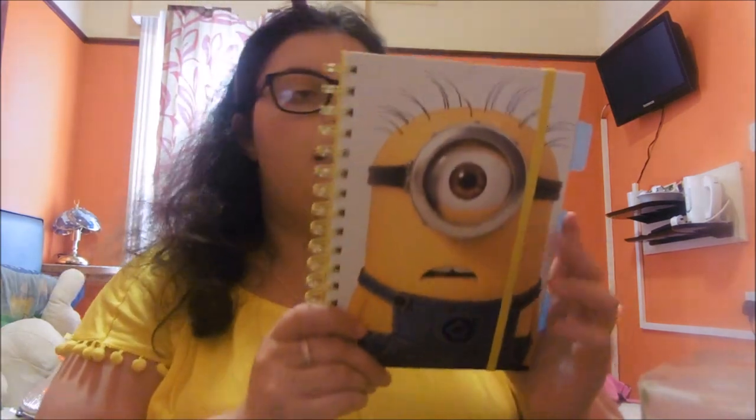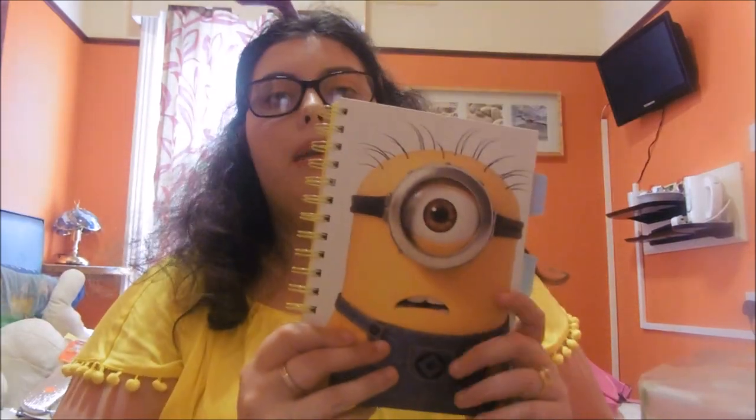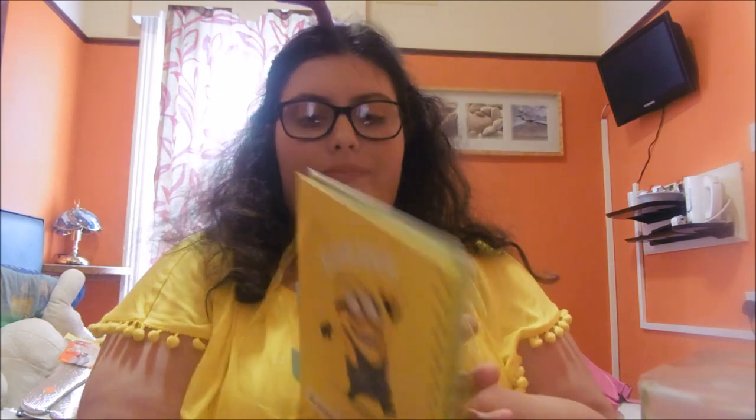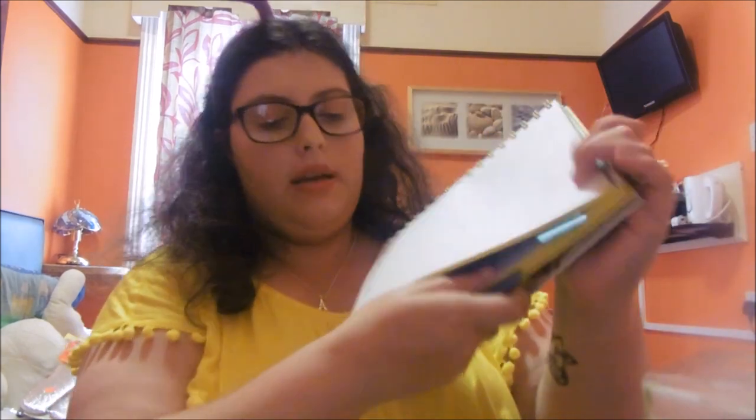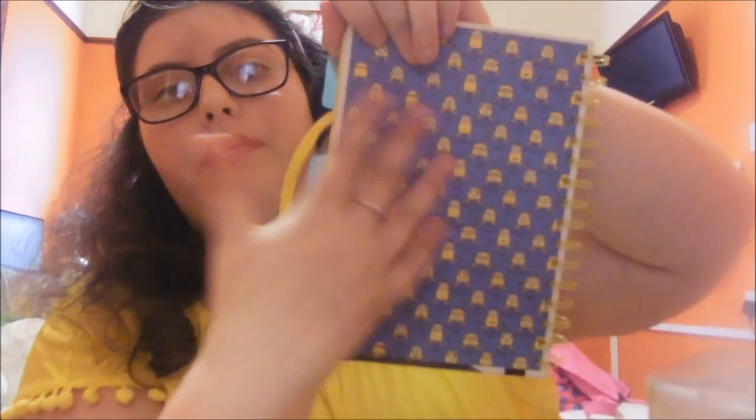And I picked up this. This is a Minion Nicole notebook. And on the front it has a Minion, and then on the back it says banana. And each little section has like tabs, so like I can split things up. So the pages are lined, and then at the bottom it has like little minion eyes, and then the pattern is minions, which is really cool. This was £1.50.